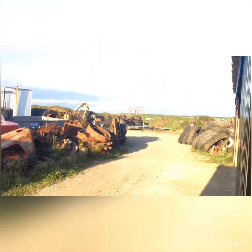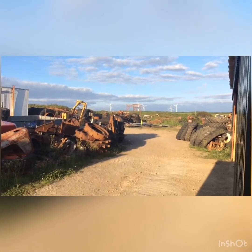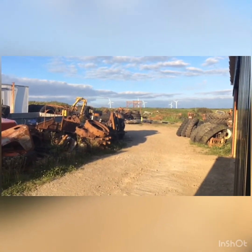Have a little view out, see my view. Can you see the windmills in the distance? Aren't they lovely? Every time one of those turns, my brother-in-law makes a quid.